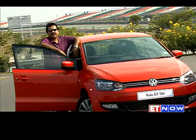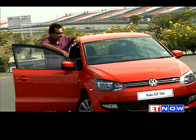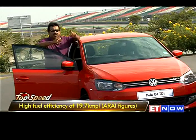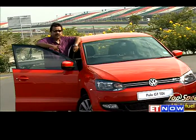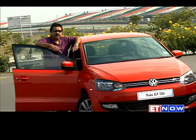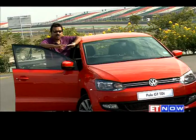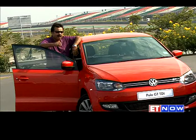If you thought that the GT badge cars were only about power and performance, then you wouldn't have been more wrong. Sure, this Polo GT here rides on fat tires and churns out 105 PS, but in terms of fuel efficiency, she is one of the best. At 19.7 kilometers according to ARI, these figures are really impressive, even if you were to discount it by 20% for everyday driving. So what have you got here? A car that will give you all the comforts and carry you in style wherever you want to go, and at the end of the week, turn into a race car to bring out the petrol head in you.